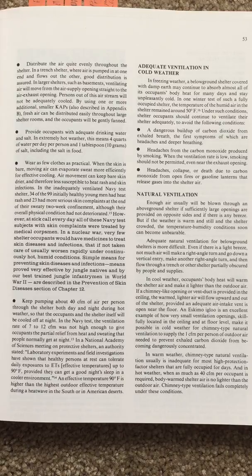A dangerous buildup of carbon dioxide from exhaled breath, the first symptoms of which are headaches and deeper breathing. Headaches from the carbon dioxide produced by smoking. When the ventilation rate is low, smoking should not be permitted, even near the exhaust opening. Headaches, collapse, or death due to carbon monoxide from open fires or gasoline lanterns that release gases into the shelter air.